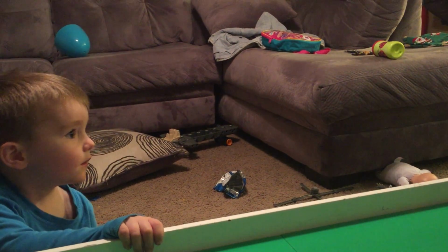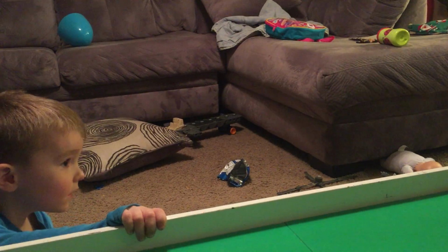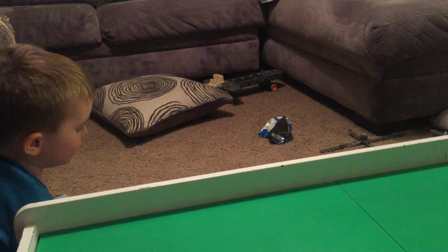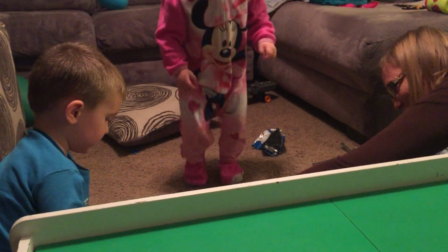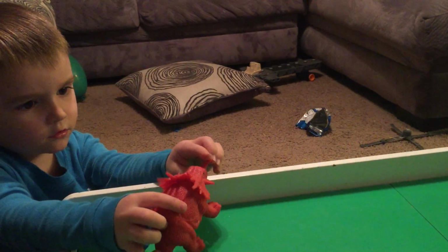What's that red one? This? No, the red one. No, the big red one, right there. Ooh, the red one. This? No, that's the red one. Oh, this? Yeah, what's that? Styracosaurus.